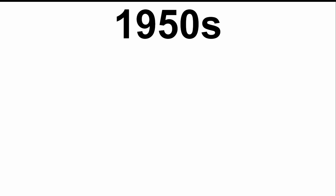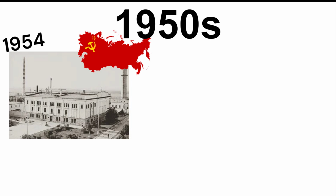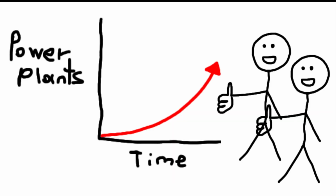The first power plant to make electricity was in 1951, and these are the first light bulbs to be lit up from nuclear power. Then, 3 years later, the Soviet Union made the first nuclear power plant that sent electricity to people, and 2 years later, the first power plant that gave electricity to the national grid was built in England. After these breakthroughs, nuclear power plants started being built all over the world, and the world seemed happy to have clean electricity.